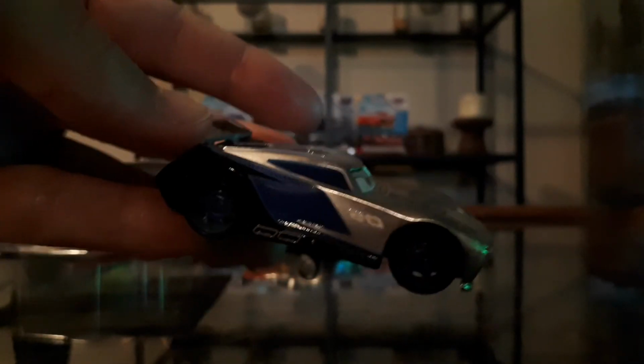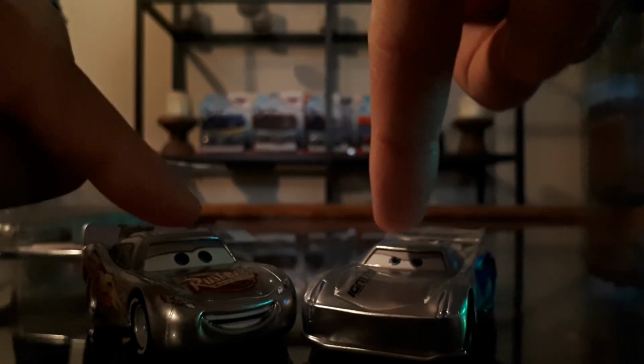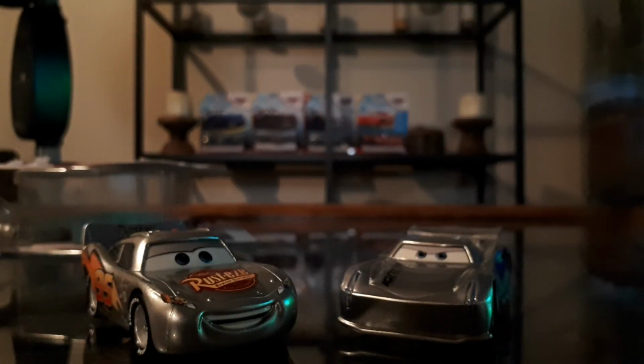Yeah, really awesome cars. Definitely a big fan of McQueen, at least. Jackson's okay. If he was all silver, he would definitely be really nice. Now, one thing, I don't really mind this, to be honest, because on McQueen it doesn't look that bad. But because they're silver, these segmented eyes are more prominent. Like you can tell they're segmented. On McQueen, it's not that bad, to be honest, but Jackson, it's very noticeable.